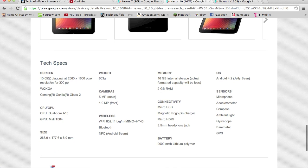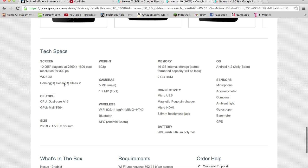Here are the specs. So it has a 10.055-inch display, measured diagonally. Has a 2,560 by 1,600 pixels resolution. It has 300 ppi, which is pixels per inch, which is better than the iPad. It's way better than the iPad. Has Gorilla Glass 2. Has a dual-core processor. It weighs 603 grams. Has a 5 megapixel rear-facing camera, 1.9 megapixel front-facing camera, which is 720p HD, 16GB external, and there's 32GB. Comes with 2GB of RAM.